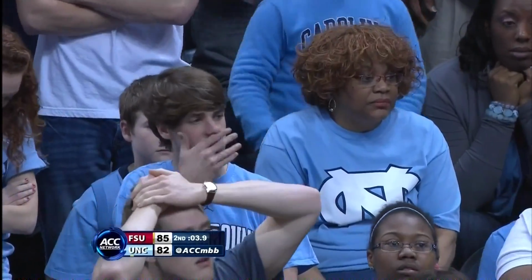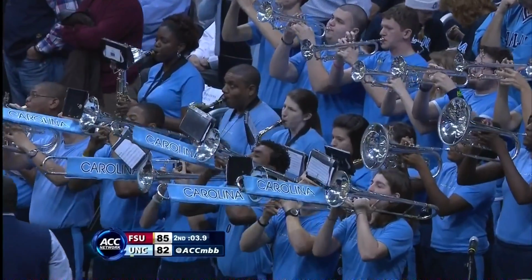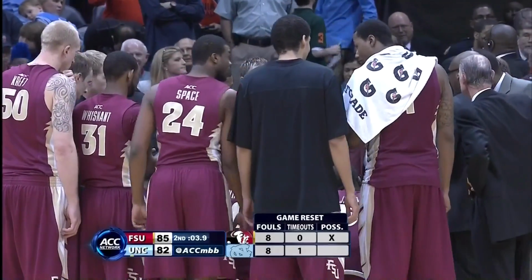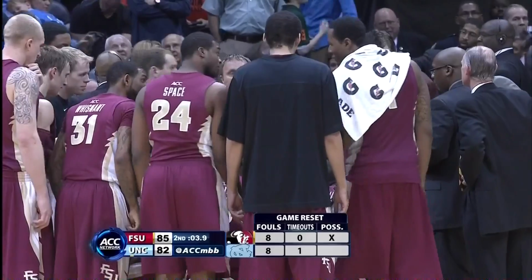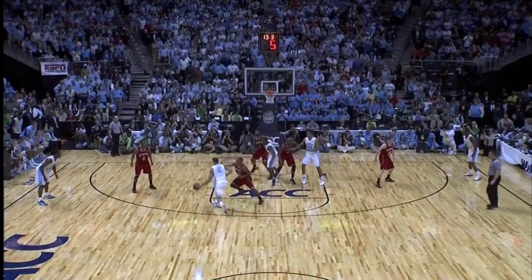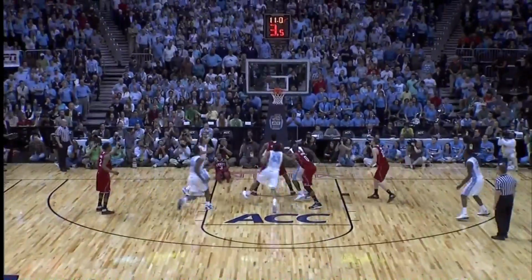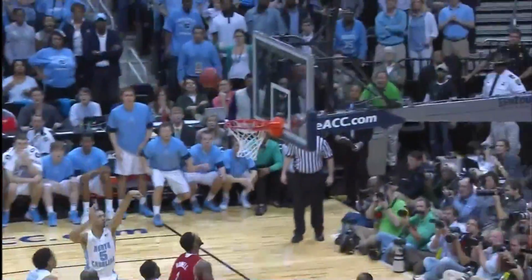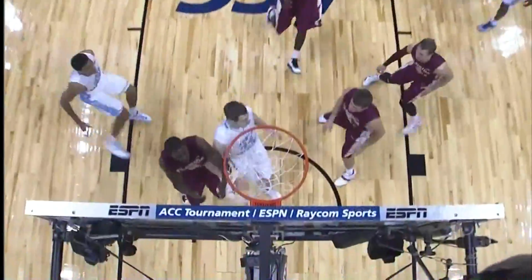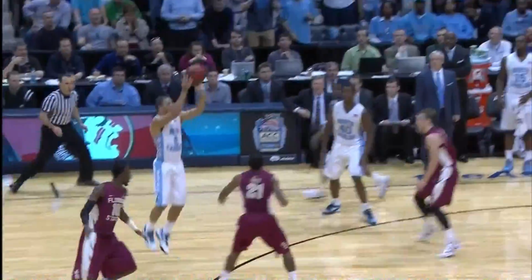Now, here's the other point, too, Tim. At 3.9, does Leonard Hamilton take a foul here and put them at the free throw line? I know a lot of coaches would do that. I'm a big proponent of it. But here's the play that won the game yesterday against NC State. So you know he's making big shots, and Harrison Barnes has hit some big shots for this team. That was a couple possessions ago, that three.